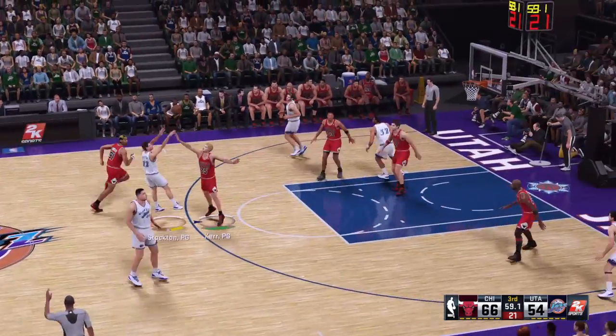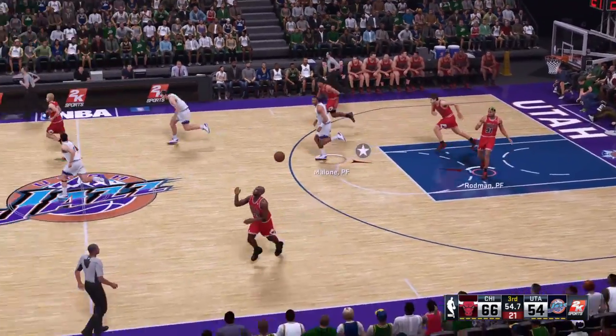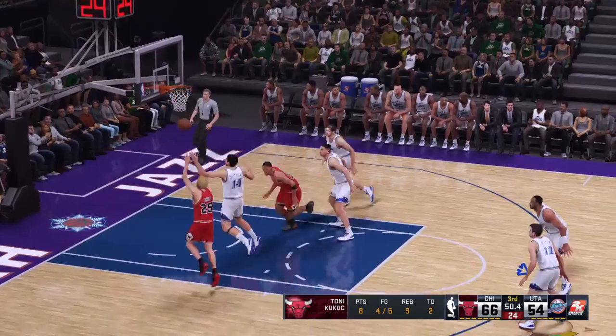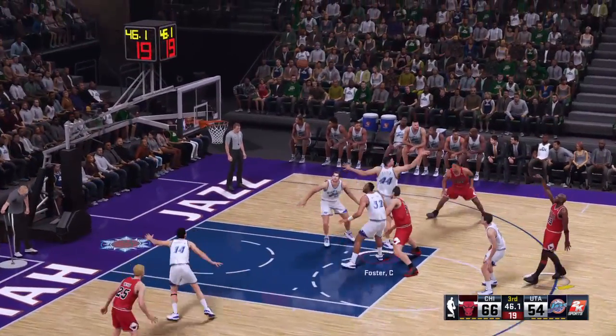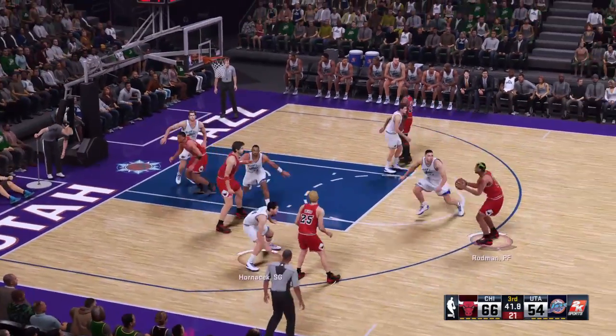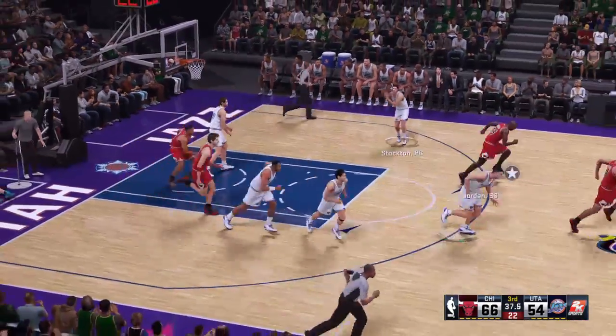And here's Stockton. He's got 13. And it's off from three-point range. And here's Jordan outside. The Bulls keep it alive. There's 45 seconds left here in the third quarter. Here's Rodman. And it's off from three-point range.